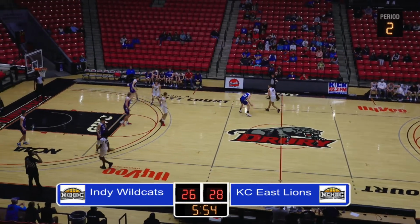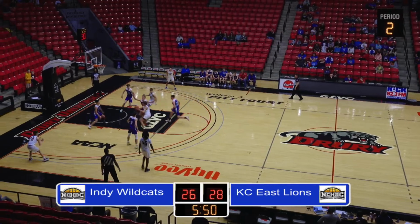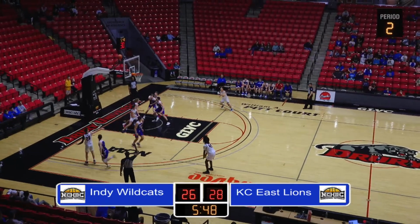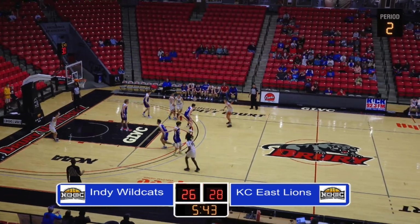Now, what's really allowed for this is the missed shots that Indy has had. The rebounding for Casey East has been there. Again, Kopang dominating the glass. There's another missed three after starting hot in the first period.